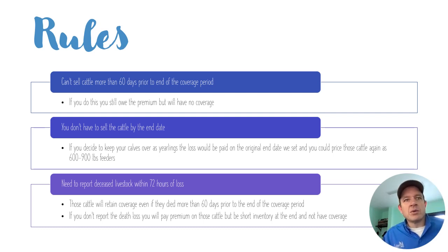You need to report deceased cattle to us within 72 hours of a loss if those are cattle that we're insuring on this.